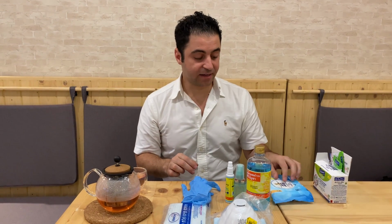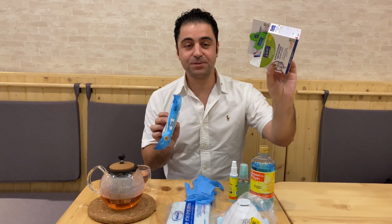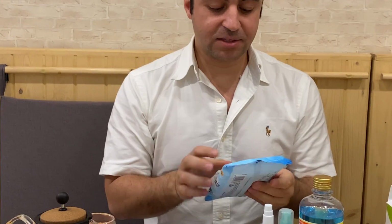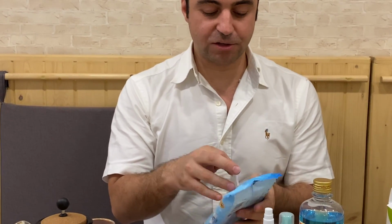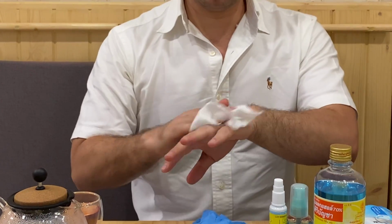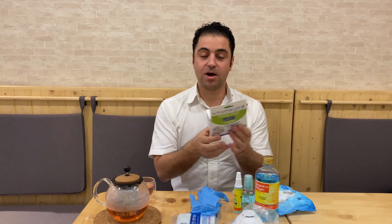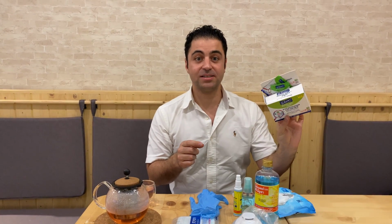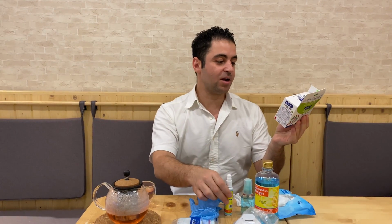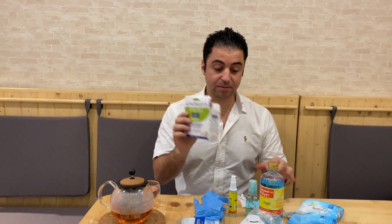Then the next thing I carry is disinfectant alcohol gel wipes, it's called, and this is wet tissue. These ones are just normal wet tissues. You can use them to clean your hands if you can't find a place to wash them. And I also have this one that has 70% alcohol inside. So if I really want to disinfect my hands, I would use the alcohol, and I would also use the alcohol gel wipes. Now these ones are also extremely useful.